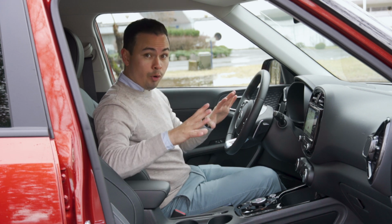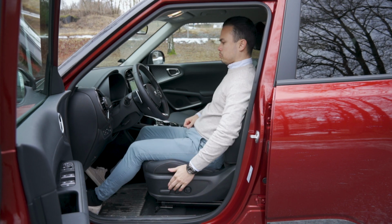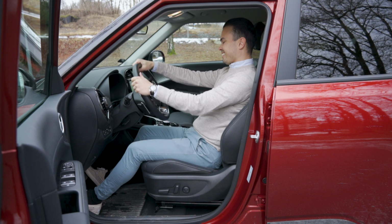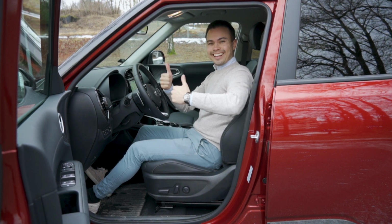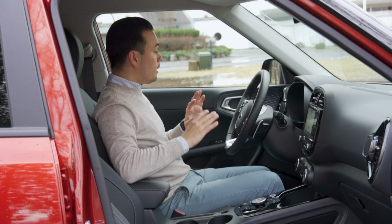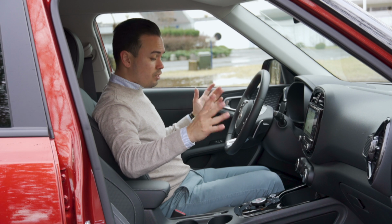But it is very spacious in here. It is super roomy here in the front cabin. I have loads of space. The seat is very comfortable. Tons of adjustability. I've been driving this car for, I don't know, like 2,500 kilometers in the past week, and I find it very, very comfortable to ride, and it's super spacious in here.